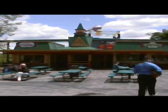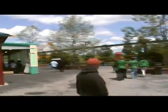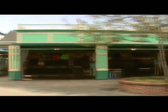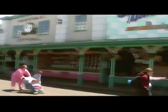He seems to be walking towards one of the many food stands here. Yes. They had a lot of food stands in this area of the park, and it makes it a really nice, great area, especially going into the games area in this section. More game section here. Yeah.